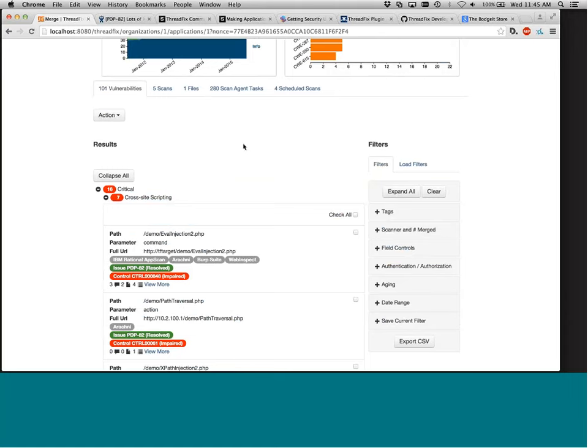So for organizations that are using multiple scanners to try to get superior test coverage, ThreadFix is potentially a huge time saver because it saves you the trouble of trying to load this data into Excel, trying to line it up manually, and figure out what is our true straight-up list of vulnerabilities.